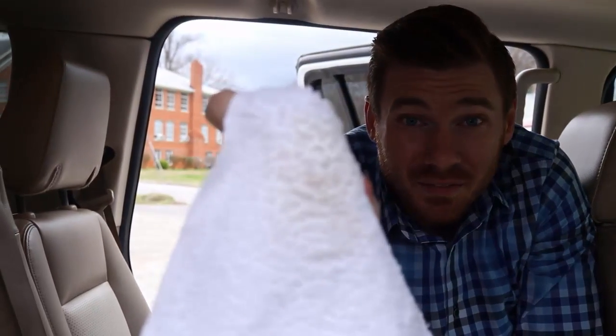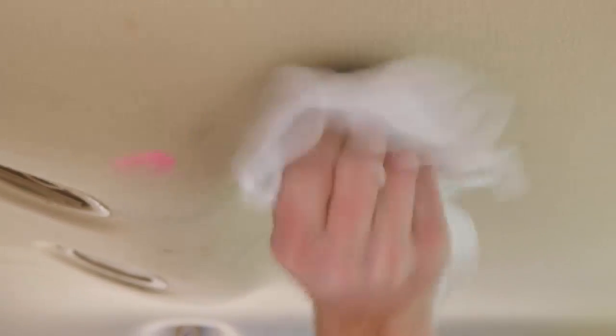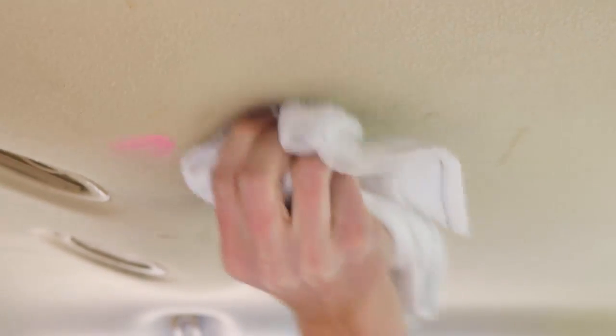And if you can see on this white cloth here, this is the stain coming off. Basically, we're extracting this stain onto our cloth. It might take a few different times over it. Scrubbing back and forth.